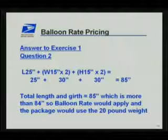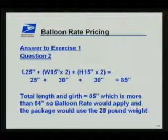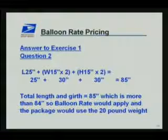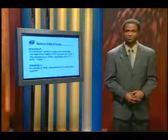Length 25 inches plus width 15 inches times 2 plus height 15 inches times 2 equals 25 inches plus 30 inches plus 30 inches equals 85 inches. The total length and girth equal 85 inches, which is more than 84 inches, so balloon rate would apply and the package would use the 20-pound weight.